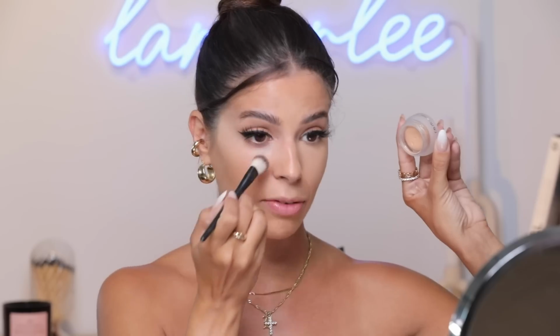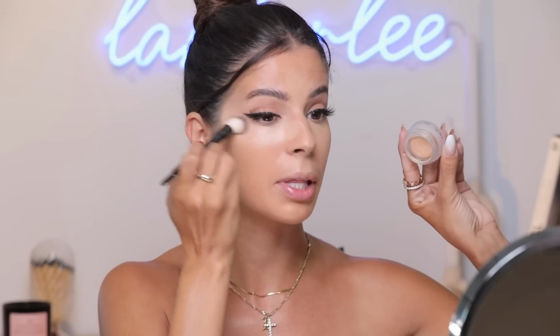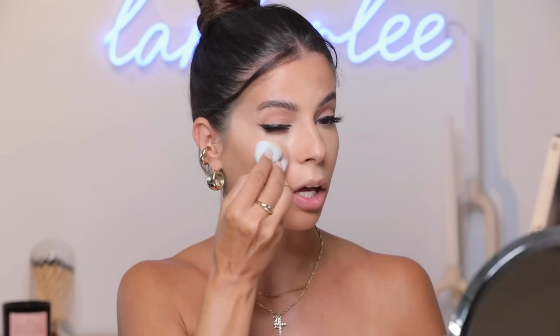So good. I have to say, I recommend these if you need coverage. If you're a girly in the whirly that needs coverage, I recommend these. This stuff has gotten boo koodles of good reviews as well. So I'm not the only one that's loving it. So now we're going to take our little sponge. We're just going to dab all that out.